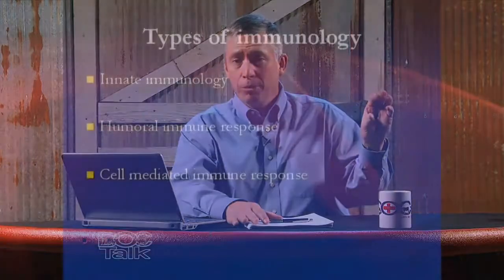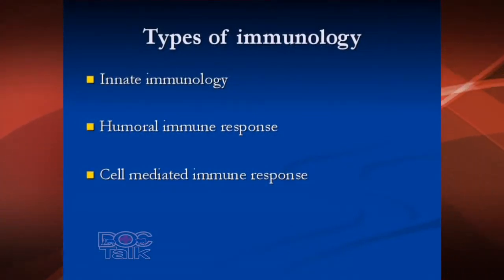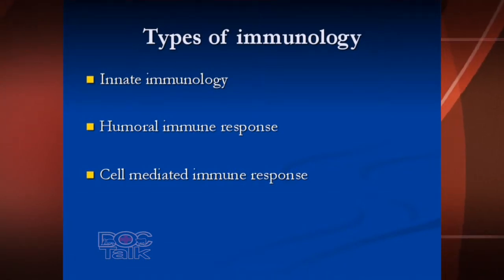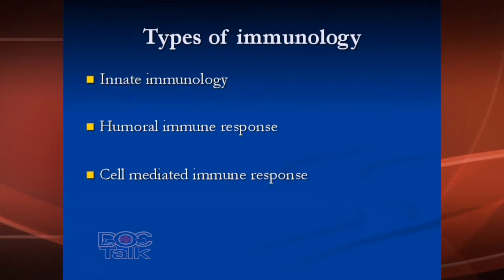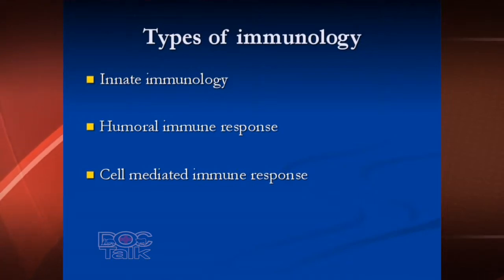So we have a humoral immune response that is what we vaccinate for. We put an antigen in the body, and the animal produces the antibody specifically for IBR virus. With cell-mediated, we have a non-specific response to that virus being present, and the cell-mediated immune response then attacks all non-self types of proteins, viruses, and bacteria within the body.